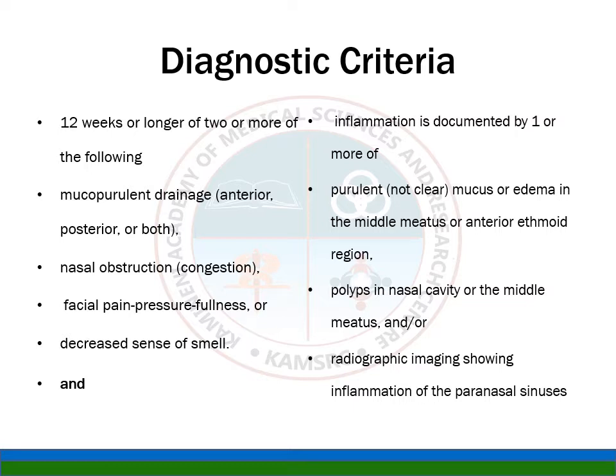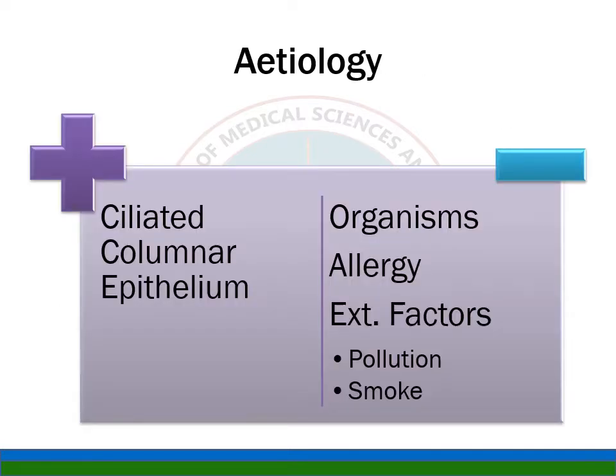Multiple issues are there, plus this is a very important question for your 4 marks or in your viva voce. What exactly is this? This is a tussle going on between the normal ciliated columnar epithelium and a host of other factors. You can say something like Thanos versus the rest of the superheroes. But in reality, Thanos is alone, and here we have the epithelium which is alone.